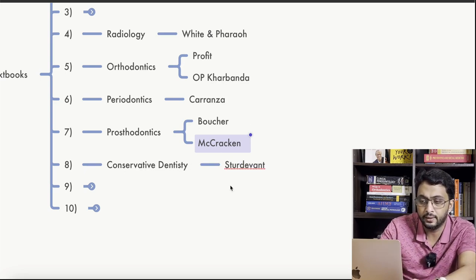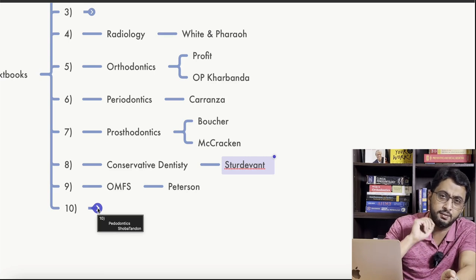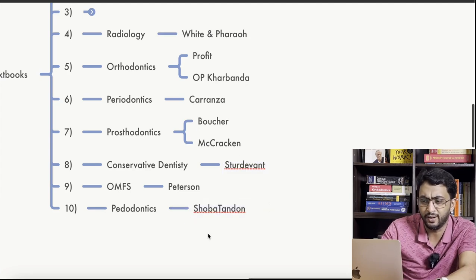All of you know that it's Sturdevant which people use for conservative. Again, is it mandatory? Again, no, same purpose. OMFS, good to have Peterson, no need for Fonseca 3 volumes. If you have it, no problem, but yeah, very selective. Okay, for image based. Periodontics, again, there is a book called Shobha Tandon. Now, McDonald's and all, not needed.